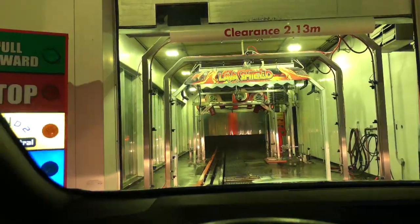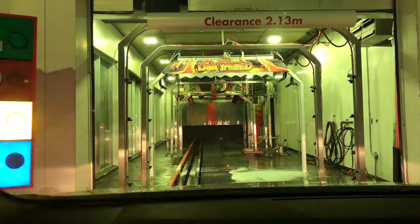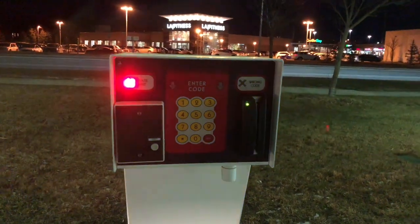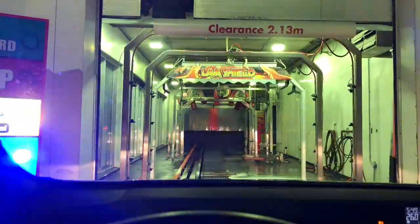So here we go. And this is a rare Belanger touchless tunnel. It's really rare to find. You can only find the soft touch tunnel of its Belanger washes. Here's the code machine once again, and here's the signage. So anyways, hope you enjoy it.